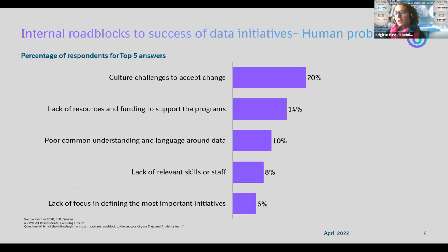However, if we look into the difficulties that might come when you try to implement such initiatives and use cases, you see here on this slide that you mostly run into human problems. These are the results of a Gartner study that was done in 2020, where CDOs, so chief digital or data officers, were asked what are your major roadblocks to success for your data and analytics teams or projects. And as you can see, the top 5 answers make up more than 50% of the replies, and it's mostly about human problems.